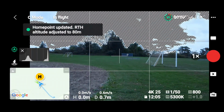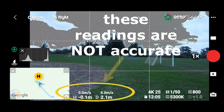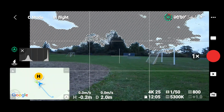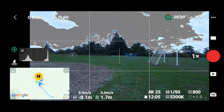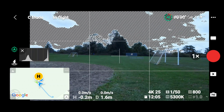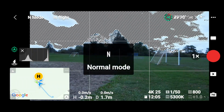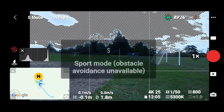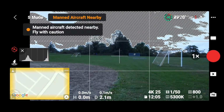Home point has been updated. Please check it on the map. It's kind of drifting. Take right off now. Drifting back. The wind is coming from, I would say, the northwest. And it drifted back about a meter from where it took off from. But I am in tripod mode. I'll put it in normal. Wind is gusting now. Put it up to smooth. Leave it right there and get my camera.